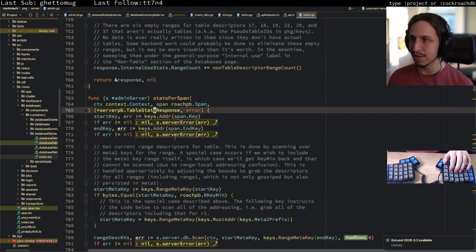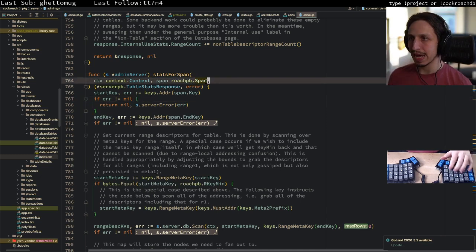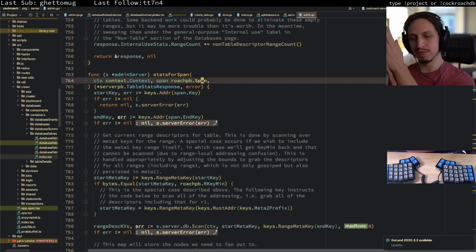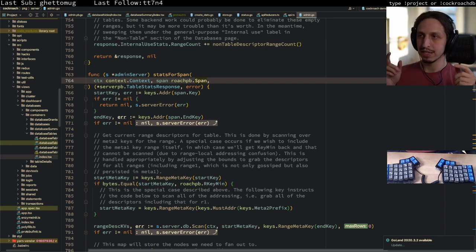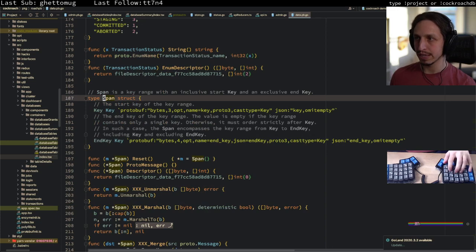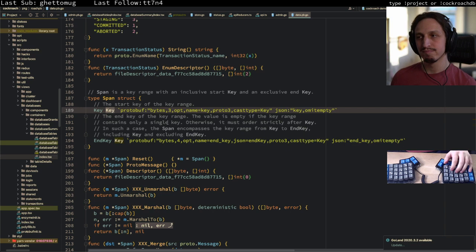Okay, anyway, so stats for span. This takes a span. So in CockroachDB, a span is a range of, not to be confused with the concept of a range, but just the general idea of things between two other things. A span is the keys in between two keys in a sorted way. A roachpb.span has a key and an end key, and it takes all of the keys that sort lexicographically in between the key and the end key.